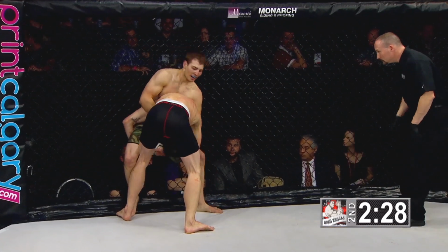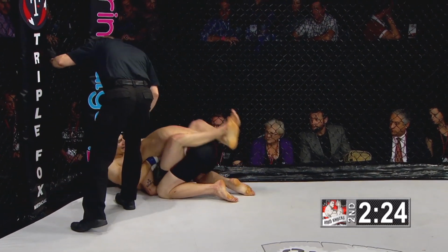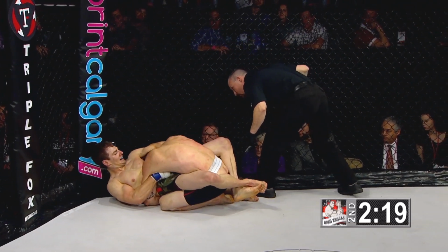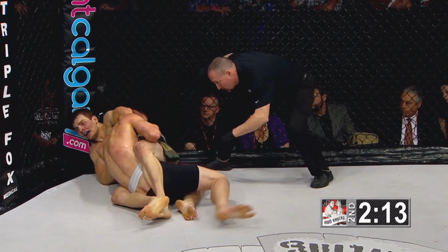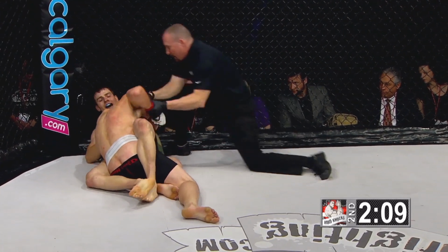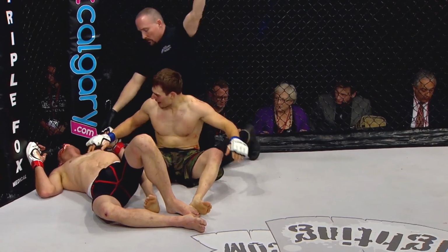Now Smeltzer thinking better at getting in on that takedown. A guillotine attempt, and it is very tight, but it's tough at this point because you're not putting a lot of pressure down, but we'll see if Chris Smeltzer can slip out. He is attacking the grip, which means that it is in tight. The official right on top of the action, Ryan. And there's the tap. Tyson Oler, your winner.